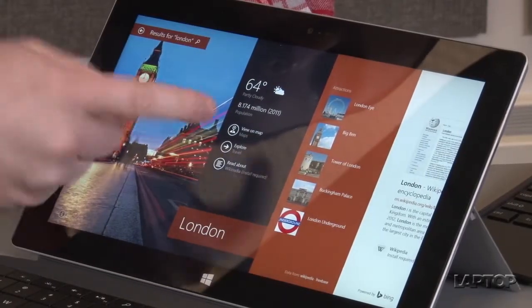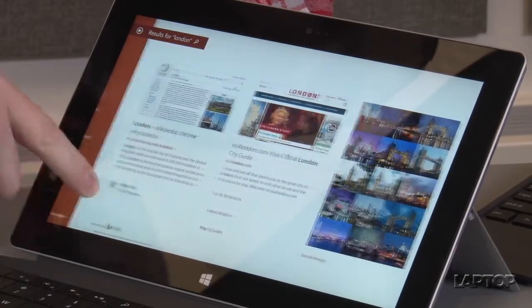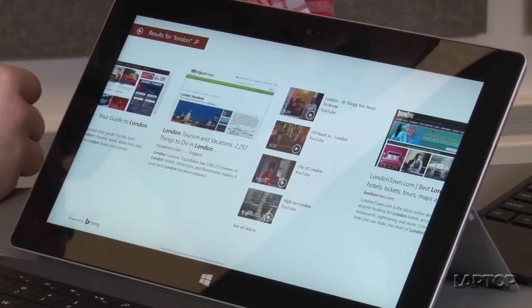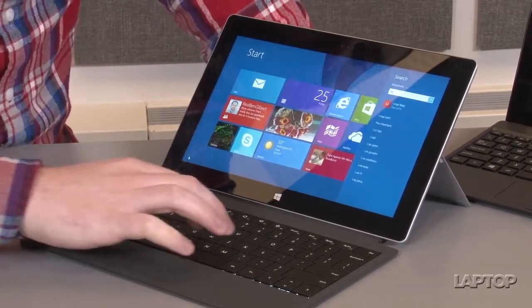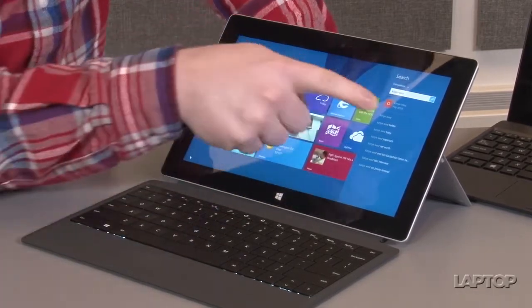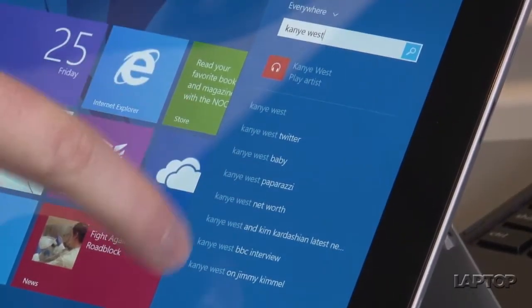One of the biggest features that Microsoft wants to show off in the new Windows RT 8.1 is its Hero Search. It basically uses Bing to search the web as well as any files you have stored on your device. So real quick, we're going to search for Kanye West, because he's always a fun person to look up on the internet. As you can see, we have options here for playing Kanye West, and then some various search suggestions that are being brought to us by Bing.